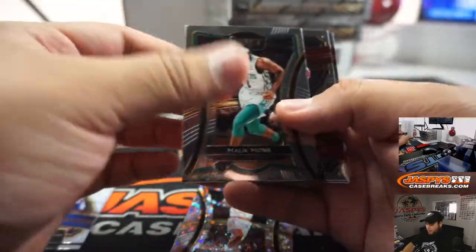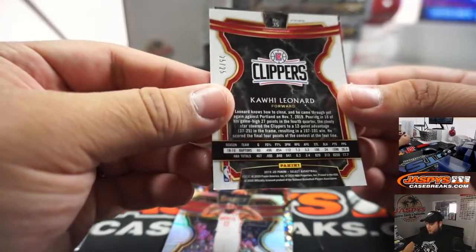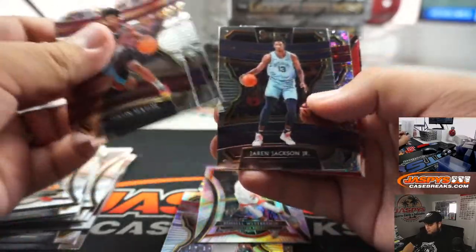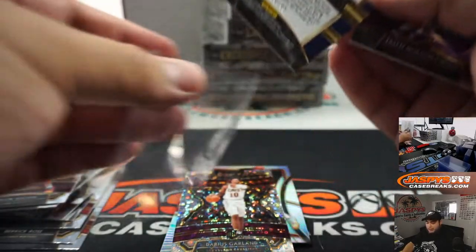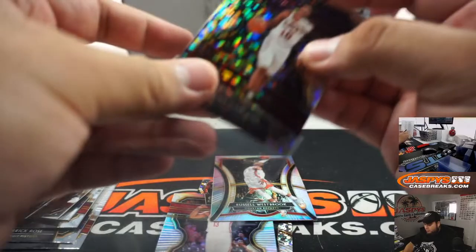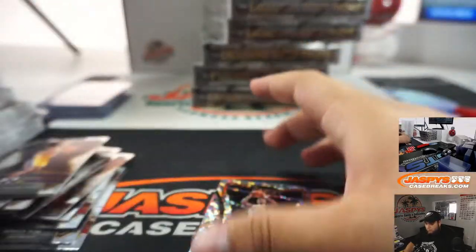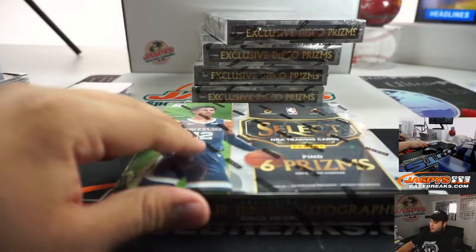John Collins, premier level disco. James Harden, silver. Kawhi Leonard, 25 out of 25. And a Russell Westbrook, silver, premier level. Darius Garland, disco rookie. And Goga, number to 49, premier level for the Jazz. Josh with that one. All right, halfway through, guys, 5 more boxes.